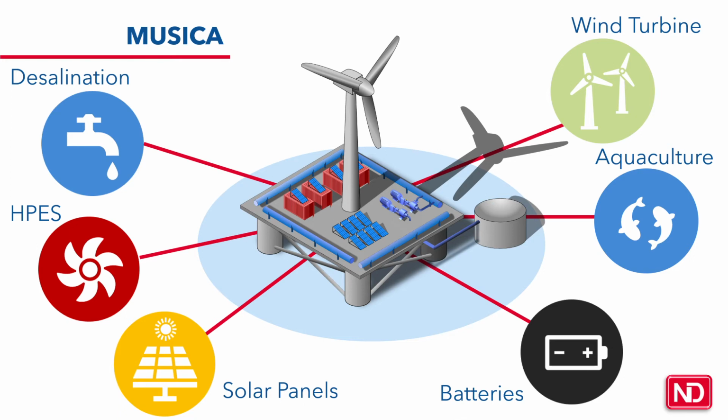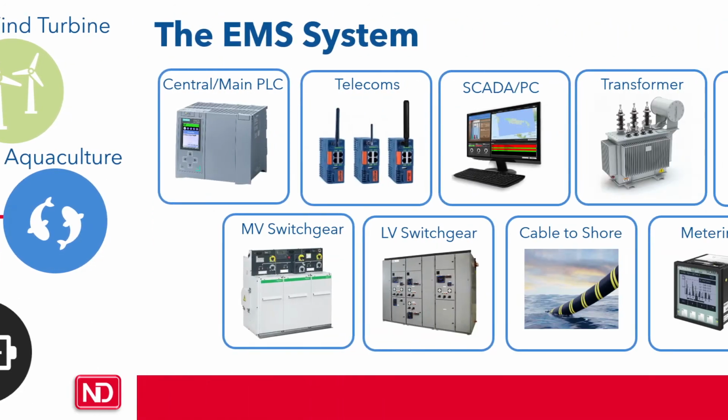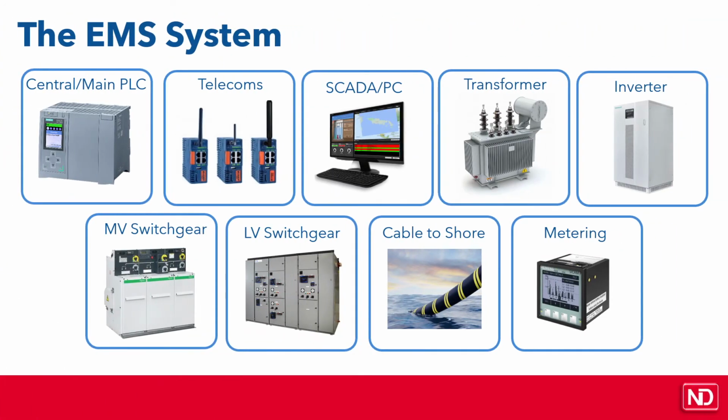All of these components need to be combined and controlled using a system custom designed by the NeoDyne engineering team. This system is called the EMS. It will now be explained in the following slide. The EMS system, or energy management system, is the set of components displayed here that work in unison to electrically control all the MUP constituent systems.